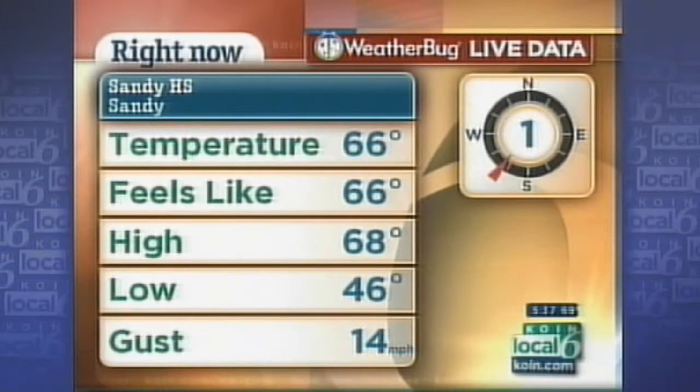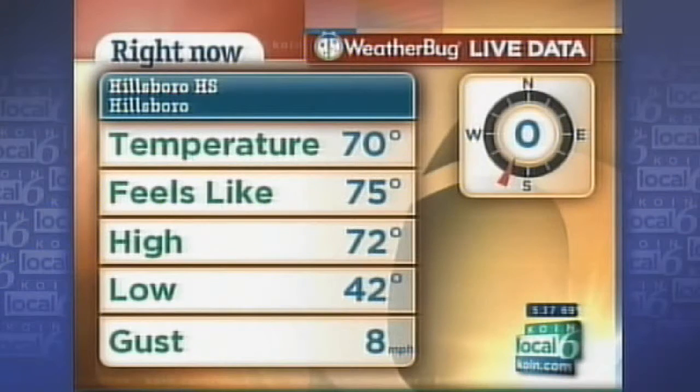How about Sandy High School? If you're going to a game there tonight, 66 degrees right now. The high today was 68, and you can see what the winds are doing. Those are live winds. I mean, there's hardly any wind. A great night for football.